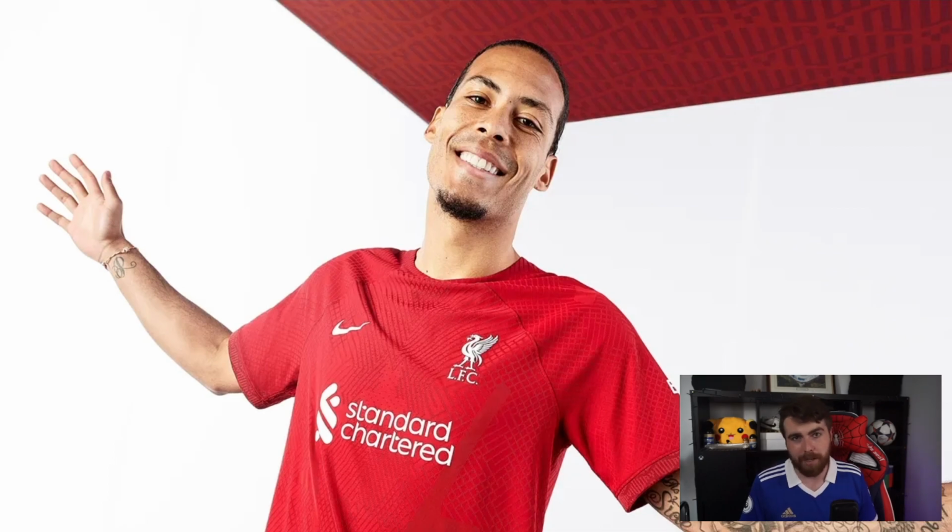Obviously, they're colour coordinated with the white and the red, and they've got this weird pattern thing going on all over the shirt, which is what bumps it up from like a Chelsea level 3, but it's still not great, is it? Man City, I'll give a 6.5 out of 10.